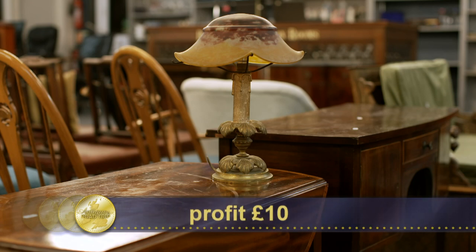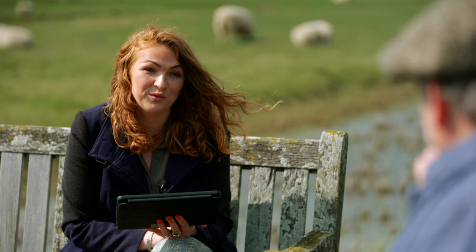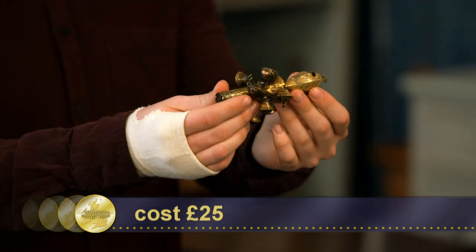Well, a profit is a profit. I wish I could have found a perfect one for that money. I know. Next leg. Next leg. No one's thrown their toys out of the pram yet.